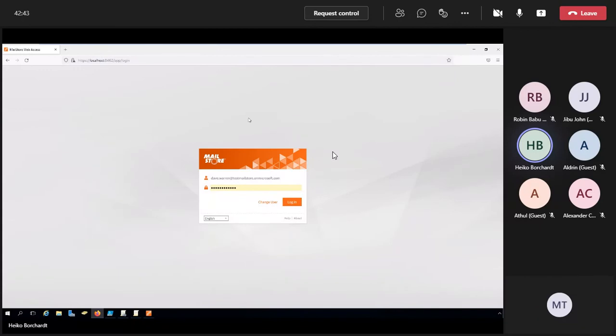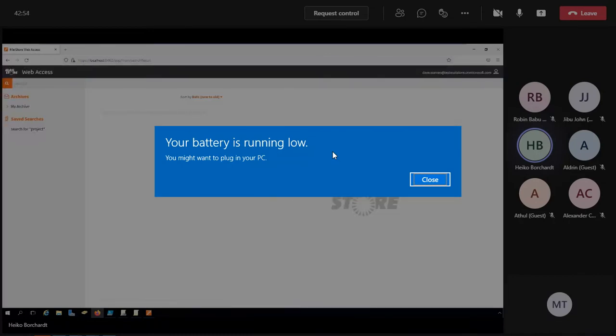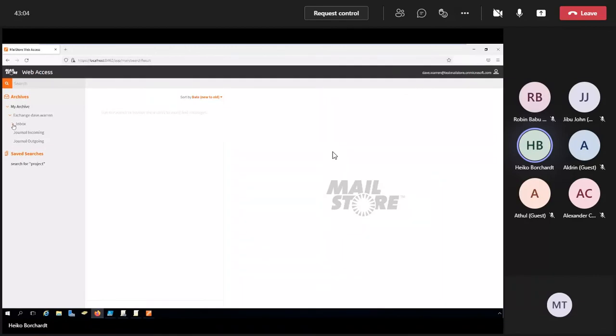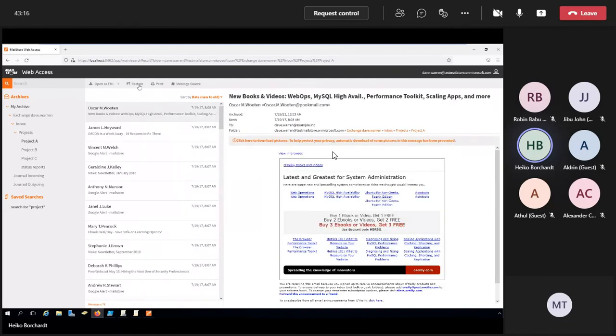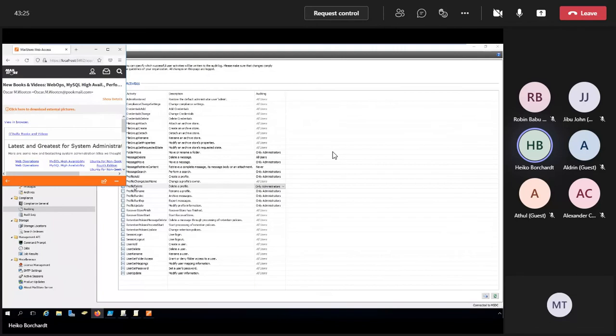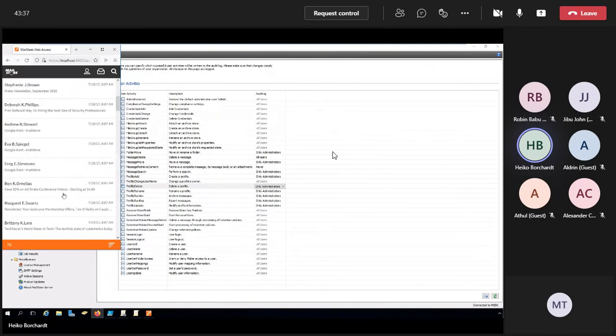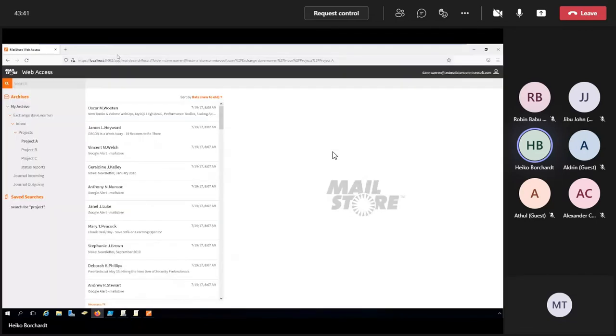So basically there are two major options or ways to access the archive. One is the web access. So you could access via browser, like from your computer, from your mobile device. If you have Linux or Macintosh devices, this would be an option. If I just look into a message, then I could just click on restore and the message would be restored to my mailbox. And of course, this web access is a fully responsive one. So it scales to the resolution of your device. So if it's a tablet, maybe if it's a smartphone, it looks like this. And yeah, it's an easy way to access the archive.